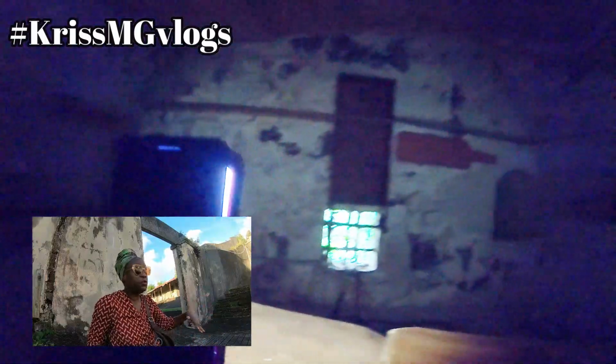This space used to be used for parties, for nightclubs. I used to come here to see live bands, to listen to DJs. They had a bar, but I'm not sure if it's used for anything these days. It doesn't look like it's being used for anything.